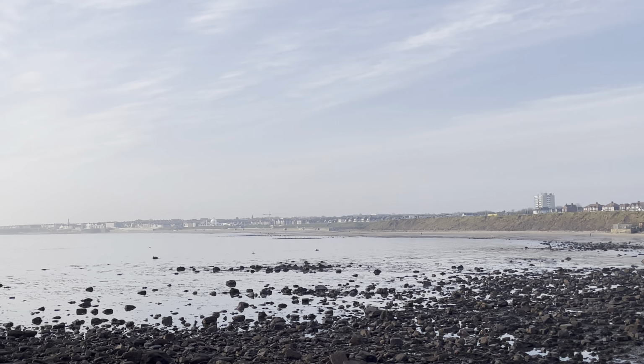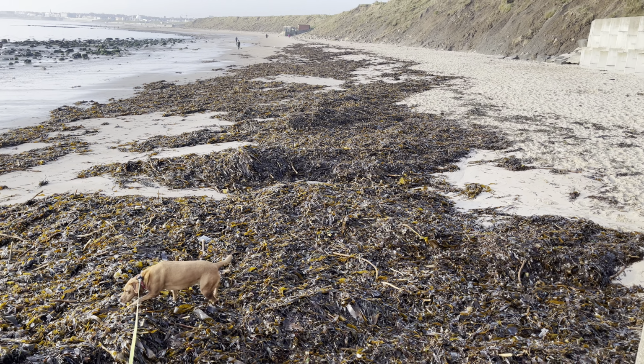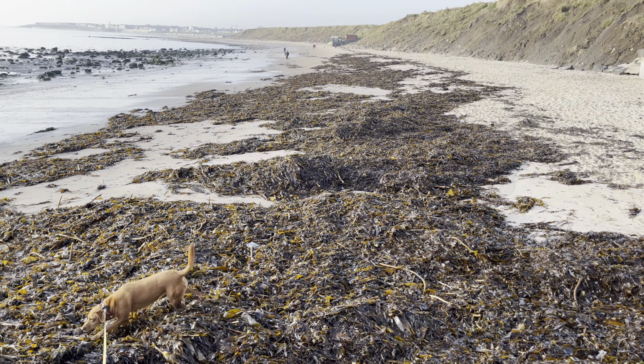You can see Whitley Bay in the distance just coming into view. The first bit we had to climb over some seaweed, but it wasn't any real problem to get along. So we just headed down the steps off the promenade to get onto the beach here. Just take a quick look back to show you where we came down.